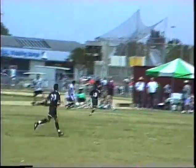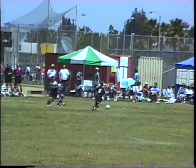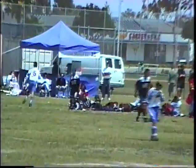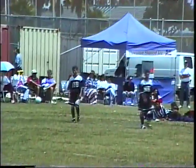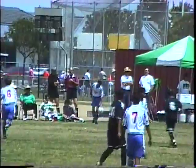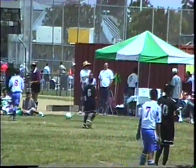To the far side, Leonard Mora. Mora with one player marking him. Nice move. Mora with a nice step, and he tried to recontrol the ball, and it was knocked out of play. And it was going to be a CK as Leonard Mora created the offensive opportunity from the outside. And the pressure has given them a corner kick.